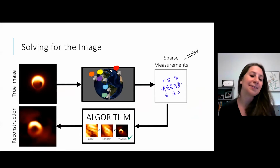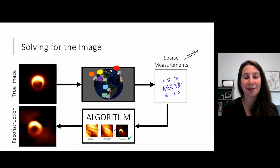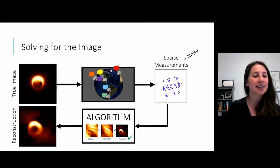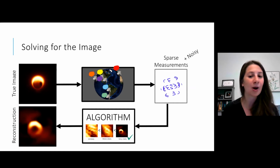But note that even if we can develop these methods that allow us to recover a single image from this really sparse, noisy data, we still have to be really cautious. And that's because any imaging method we come up with, whether it is a more traditional approach or a fancy new machine learning approach, is always going to require that we inject some information into the problem about what images look like to recover something back in the end.